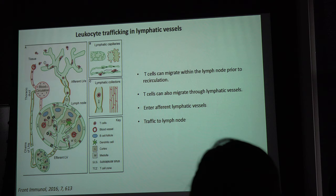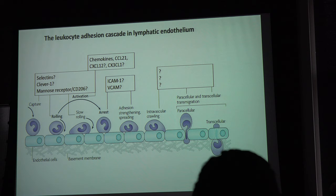In contrast to our understanding of transendothelial migration in vascular endothelium, it's really not well understood in lymphatic endothelium. Here's the same diagram. Maybe the selectins have a role in rolling, but we're not totally sure. CLEVER-1, another sialomucin, has been postulated to have a role. The mannose receptor, there are some chemokines involved, probably some integrins involved, and no one has a clue what's going on over here. This is an area where people don't really know a whole lot.